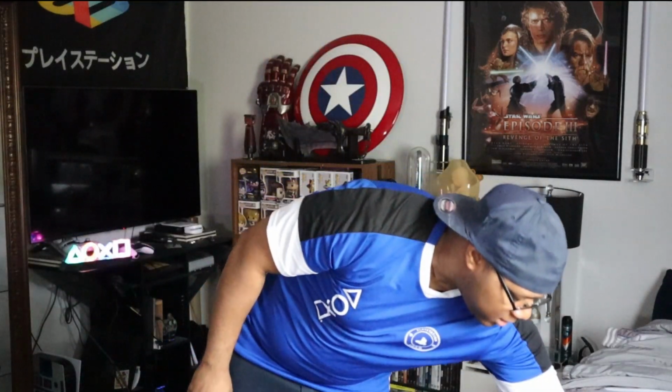This one is a little bit more basic. This one I got at GameStop. Once in a while they will have a pretty good PlayStation shirt that, when I see it, I can't help but get it, and it has the classic symbols on the back. This is another constellation shirt from PlayStation Experience. This one was from 2017, and just on the back it says I was there.